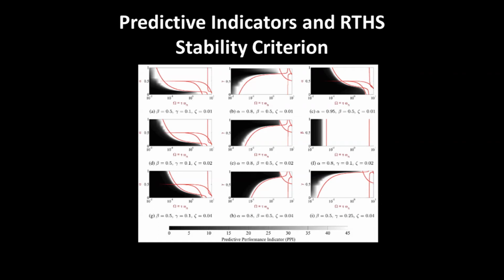Our group has developed theoretical stability and performance indicators that allow us to analyze an RTHS experiment in the design stage. These indicators take into account certain characteristics of the physical and computational components and identify safe operating regions. Using these indicators, we can design experiments that work reliably and understand why other experiments fail.